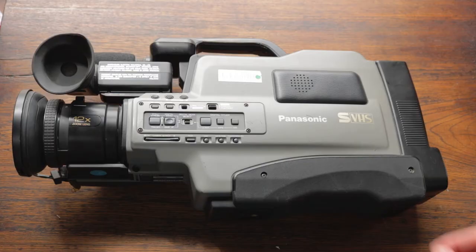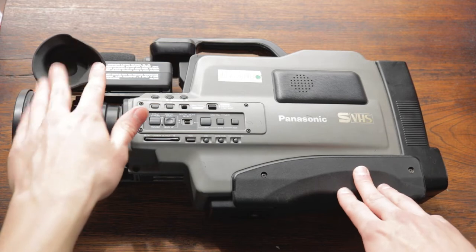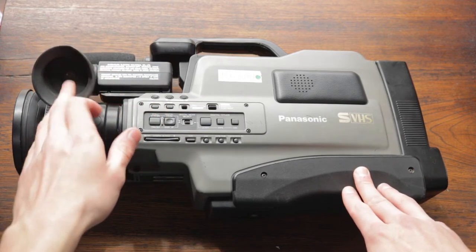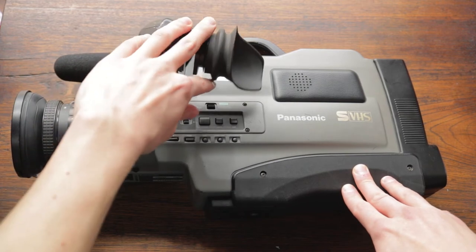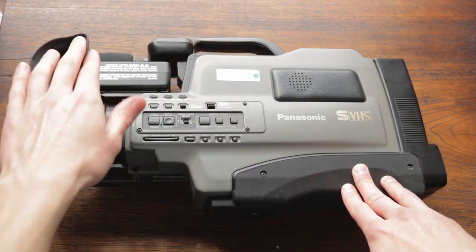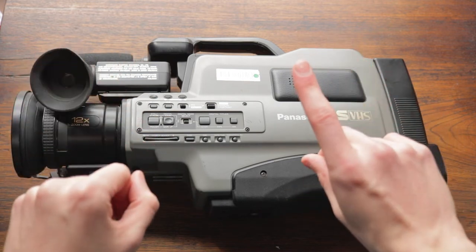There we go. So the question is, as always, can you vlog with this thing? Well, the viewfinder is pretty much impossible to see from other than an inch away. And as you can see, it only swivels out and up and down. It doesn't turn all the way so you can stick your eye. I don't even know how that would be logistically possible, but I have an idea.